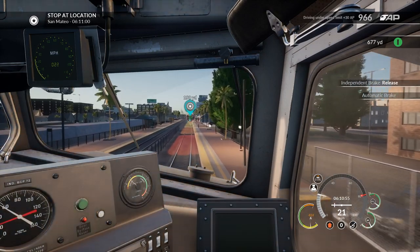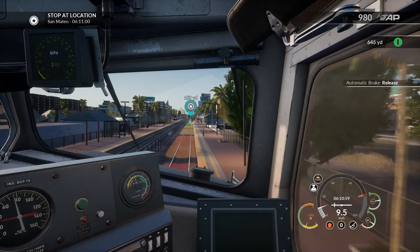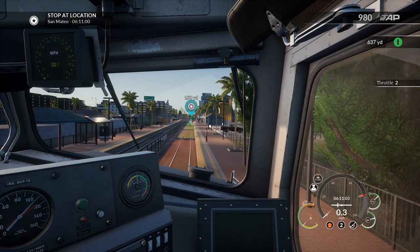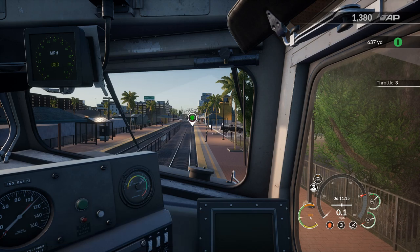Knock off the independent. Knock off the automatic. And we'll just cruise it forward a little bit till we get to the stop, because I'm an idiot and stopped too soon. Although apparently it will actually let me stay here. So we're going to play with the game's mechanics. Right. Have I got an objective next? No, I don't. I need to actually just move forwards a bit.